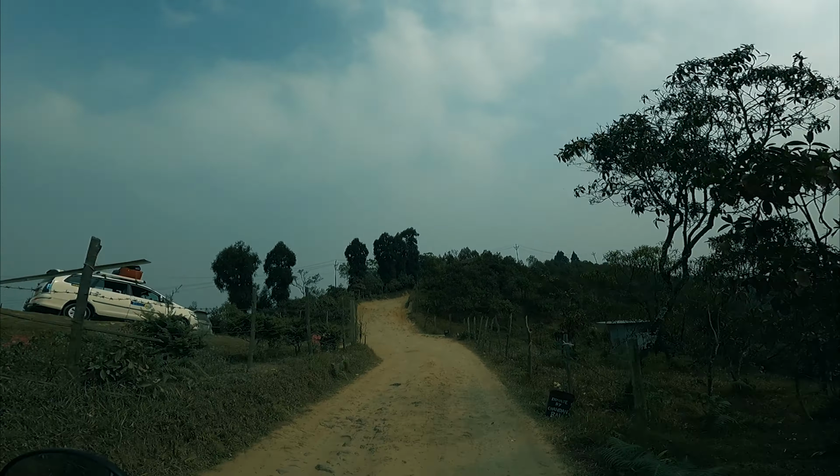No changes at all, same. It was the same kind of road 1.5 years back. So when I came here last time, there were homestays over here, but they were not functional yet. You could see a lot of homestays under construction, but right now it seems the homestays are fully functional and there are a lot of people staying over here. You can see this is where the homestay is, quite beautiful.